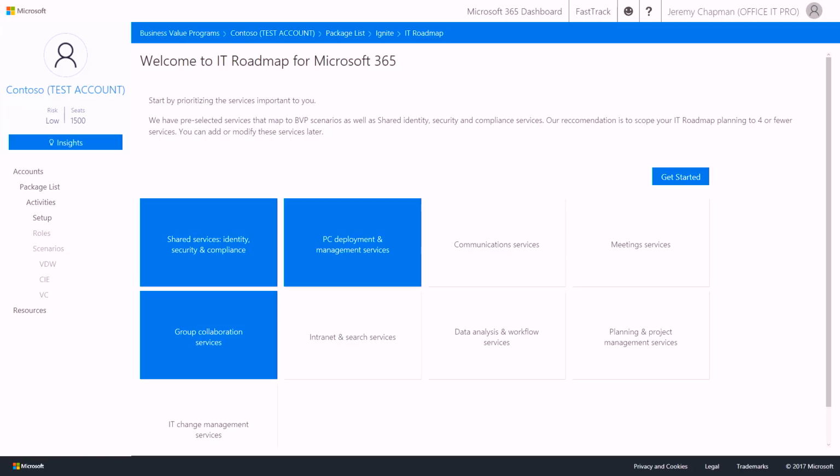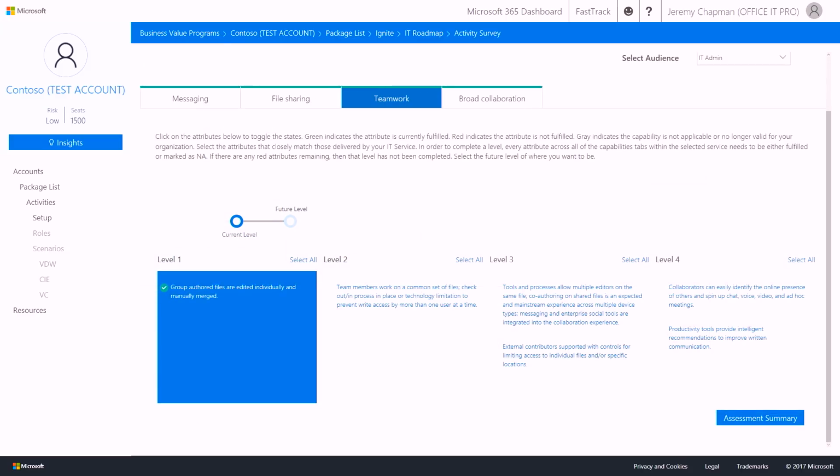And I also want to make sure that collaboration's there. But we have things like communication, IT change management, project and planning services, data analysis, things for BI, for example. All these different capabilities mapped out along that 4-level continuum. And you've selected what was important to you. So here I've selected what's important to me, and I'm going to go into a real demo in a second.